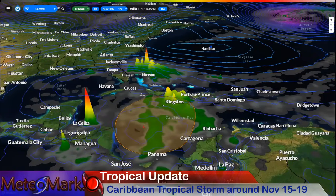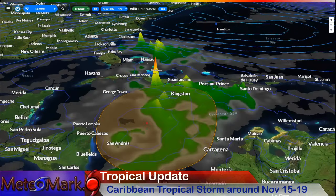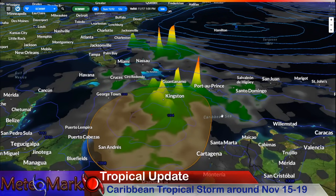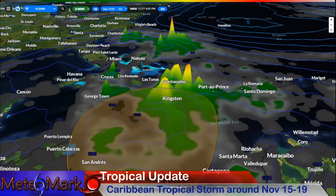As we continue to go in time towards the 17th, lots of heavy rain resulting here in Jamaica. I'll have those rainfall amounts in a few minutes here onto this video loop, but look at this, November 17th at 1 p.m. There is that area of low pressure, likely a tropical storm by this point, or at least a tropical depression. As it approaches Jamaica with extremely heavy rainfall, you're going to see rainfall well over 100, 150 millimeters. I'll show you those maps momentarily here.